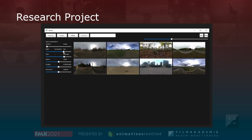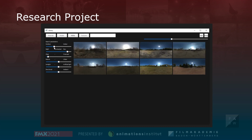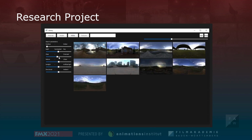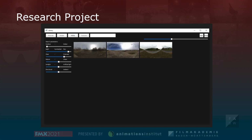Currently, I'm working on improving the detection and building a solid framework so I can easily expand the tool in the future. After that, I will implement materials, textures, and 3D models with according auto-tagging features into the library. I'm going to develop the complete tool within the next few months and am really looking forward to its use at the Animationsinstitut in different projects.